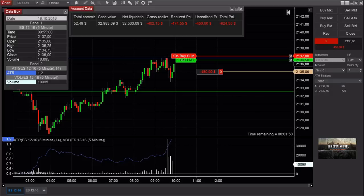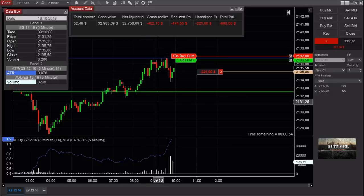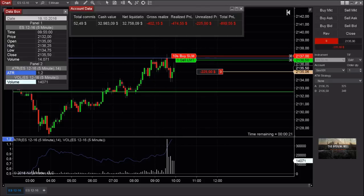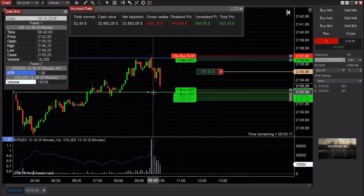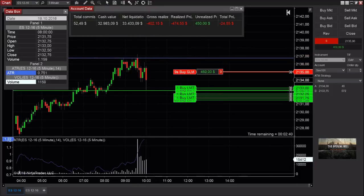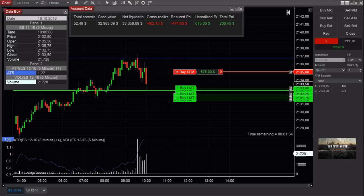I'm really anticipating this reversal here. You can see I placed my stop directly at the breakout level, because if we approach this a second time, the risk of it pushing through is a bit greater than the actual reversal back into range. So this is a good trade now. We are positive. We almost made $900 profit on this trade.